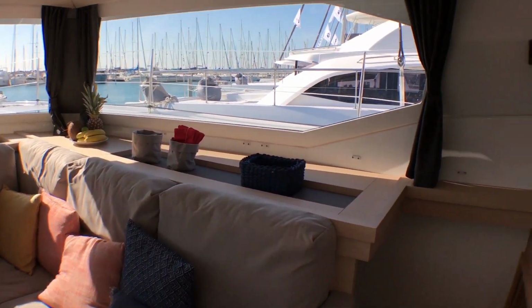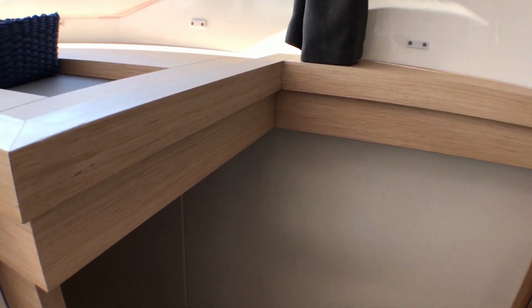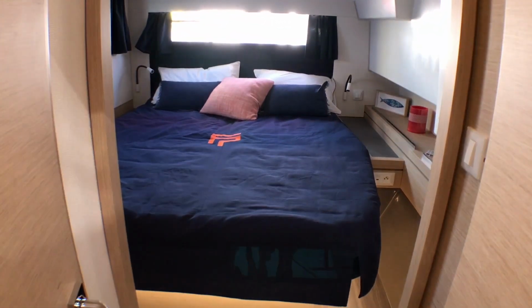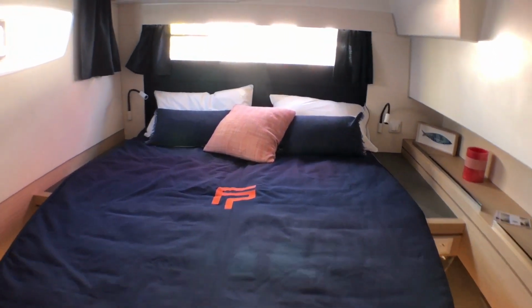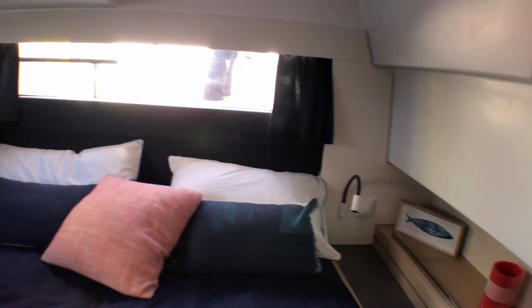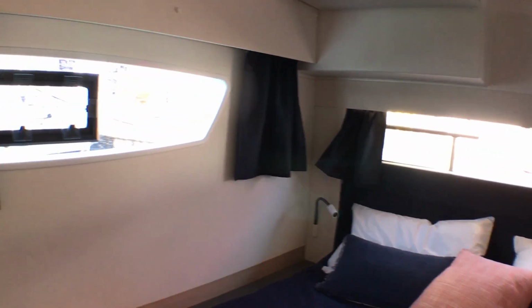I'm told as well that they've managed to get a similar amount of accommodation space as the 50, and have a look at that, how much space there is in these hulls. It's incredible. Full island berth. Nice aft facing port light.